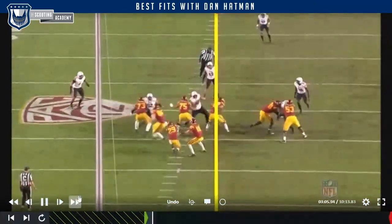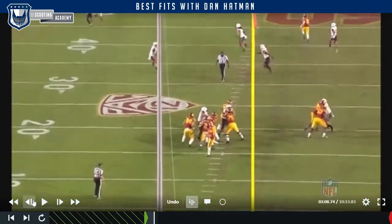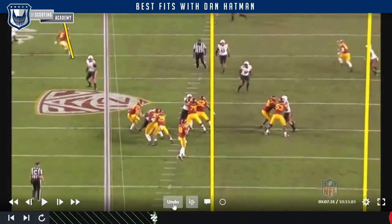But a lot to like there. He's got a little nuance in that tempo of the routes. Boom, put his foot in the ground. Bring that back for just a second. So right here, he puts that foot in the ground, and now he's accelerating.